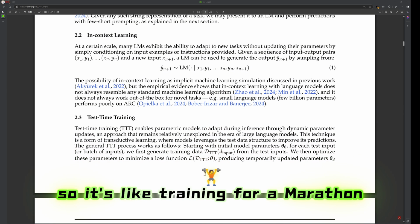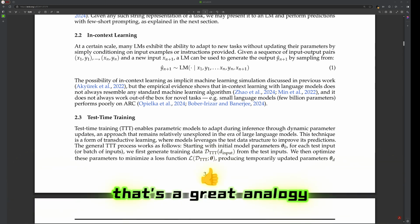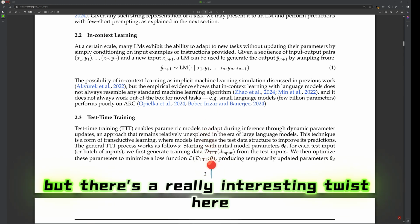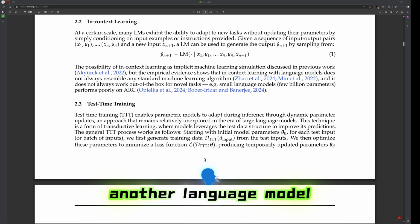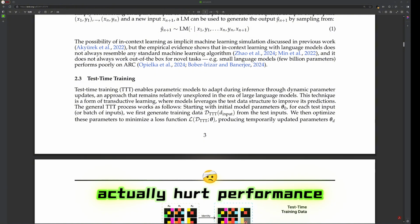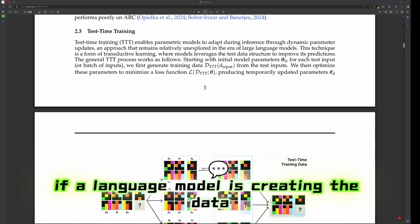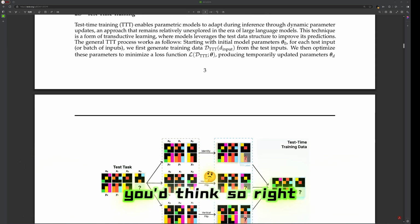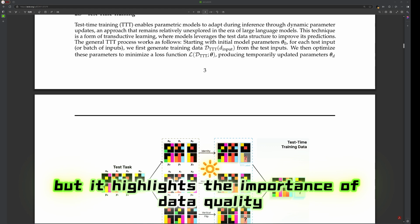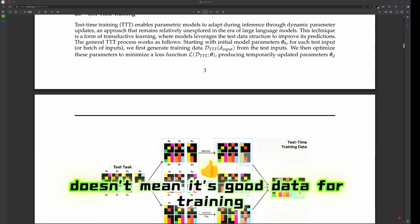So it's like training for a marathon. You wouldn't just show up on race day without any prep. Right. That's a great analogy. But there's a really interesting twist here. They found that using data generated by another language model actually hurt performance. Why would that be? If a language model is creating the data, shouldn't it be even more helpful for training? You'd think so, right? But it highlights the importance of data quality. Just because a language model can generate data doesn't mean it's good data for training.